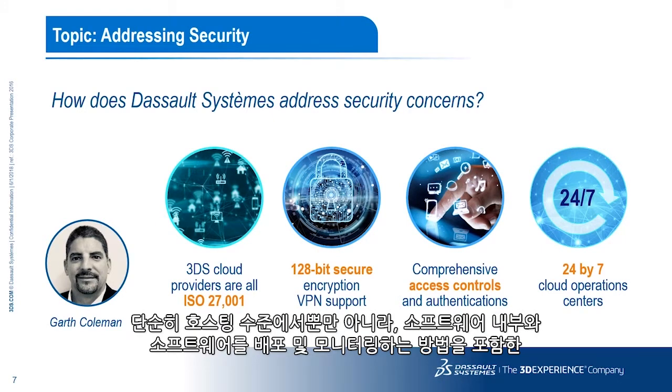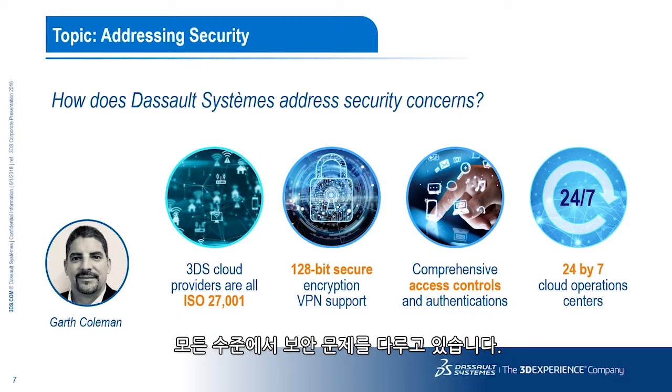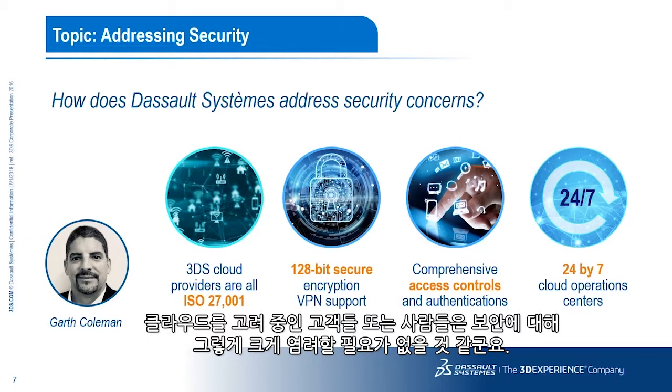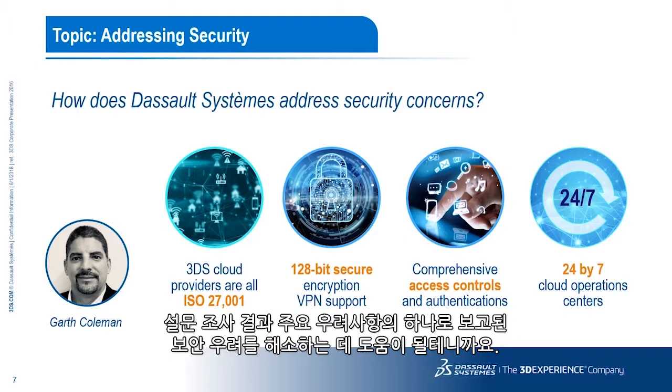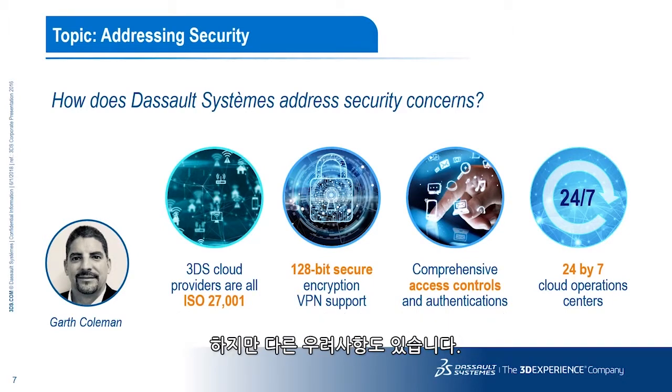And it's not just the hosting level, but at all levels, including inside our software and how we deploy and monitor it. It seems like security should not be as big a concern then today as it is among customers or people considering the cloud. And as they learn more about how secure it is, that should help address what the survey showed was one of the top concerns. But there are some other concerns too.